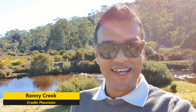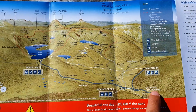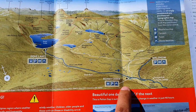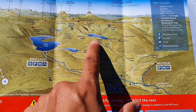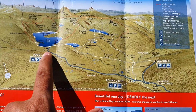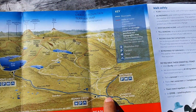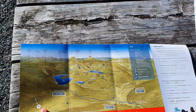So we just got off from the shuttle bus at Ronnie Creek, and now let me show you what is our plan of doing the various hikes at Cradle Mountain. So if you see the map here, we were at the visitor center. We took the shuttle bus, we came to Ronnie Creek, and now we are going to take this overland track and go towards Crater Lake, and then come down via this track and come to Dove Lake, and finally take the bus at Dove Lake and return back to the visitor center. So with that, let's start our hike towards Crater Lake.